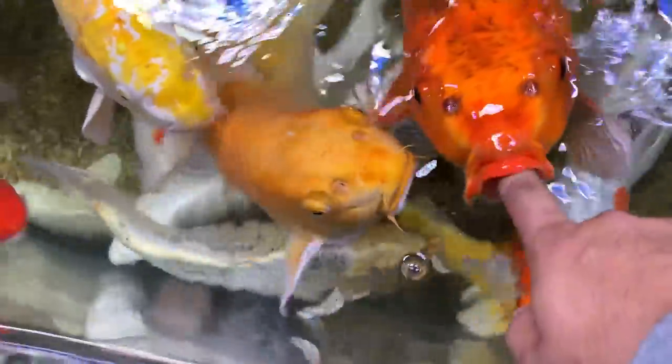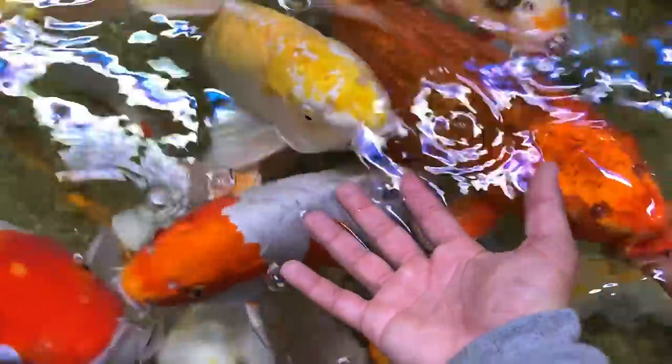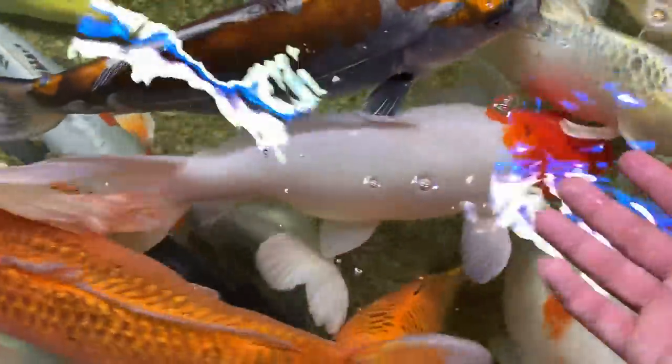Oh my God, look at that. Oh my God, my thumbs, multiple finger suckers. All right, let's see how many I can get. Oh, Lily's all the way in. Let's see how many I can get. I got two. That one likes to keep his mouth full. Look at that one, this guy's scaleless.